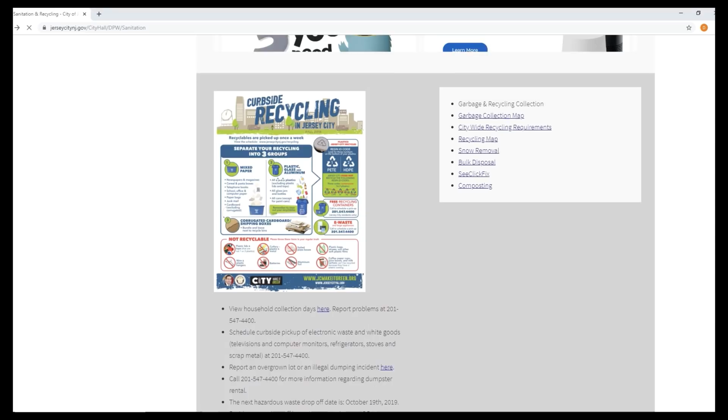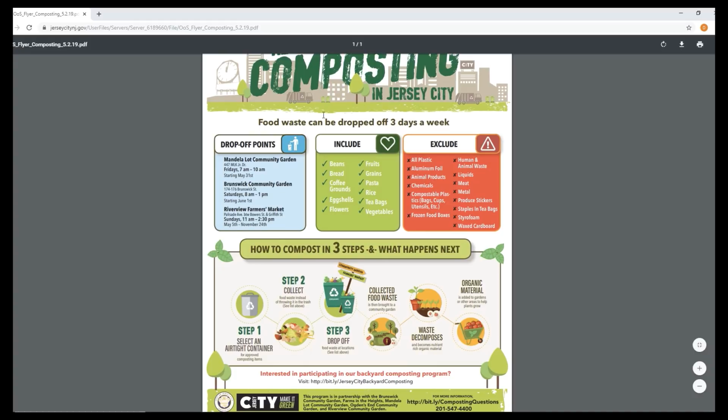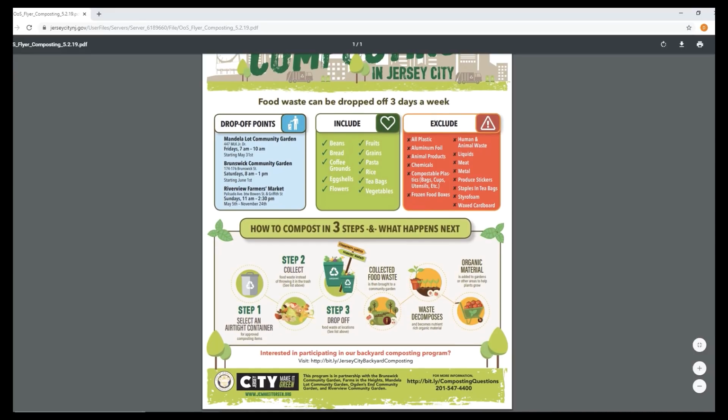If you want to take a quick look at composting, there are different drop-off points for the city, what's included, what's excluded, and how the process of composting kind of works. Not all cities do composting. I wish they did, but they don't. But if you're interested, I will make another video only on composting, how to do it, and also how to find out where to drop it off if you're not doing it at your home.